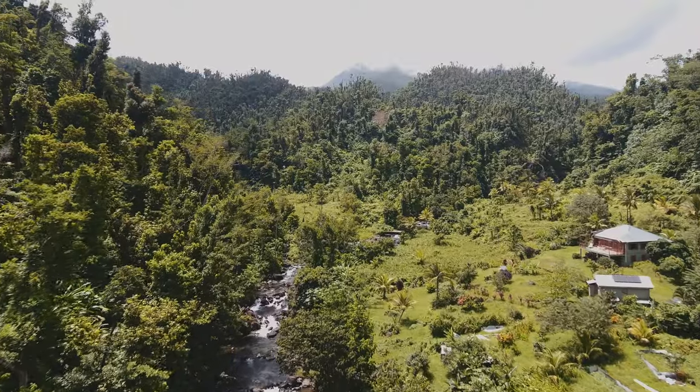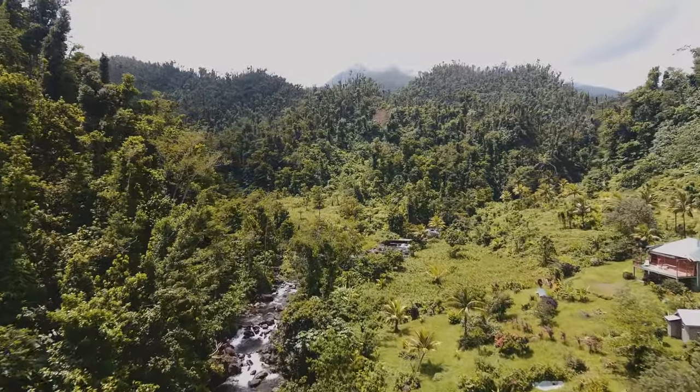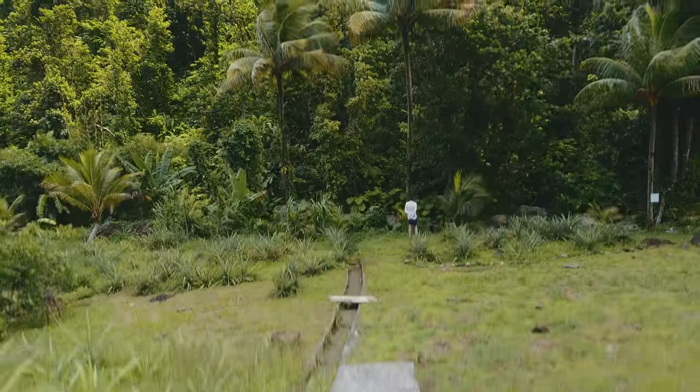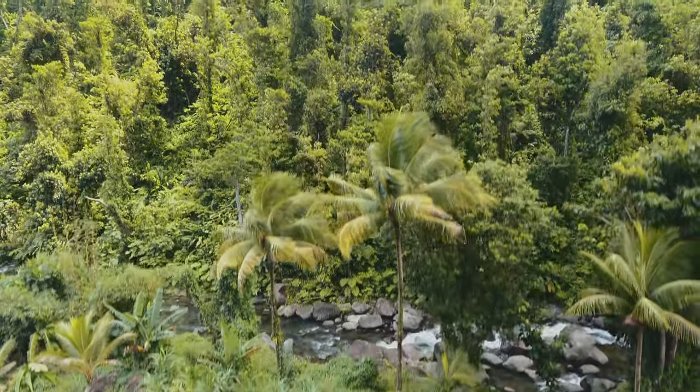The villas are built on the bank of the River Rosalie, one of Dominica's 365 rivers. Beyond the river was sheer mountainside, coated in tall trees.